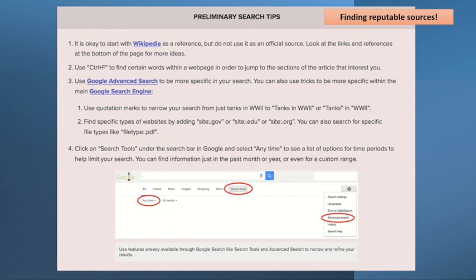So instead of tanks in World War II, you'd put "tanks in World War II" in quotation marks. What that does is it pulls up any titles that have those words in it, rather than any articles that have to do with tanks in World War II. And then find specific types of websites. So you can add site:.gov or .edu or .org, depending on what sort of sites you want. Or you can even specify the type.